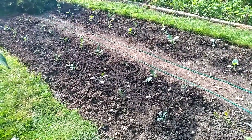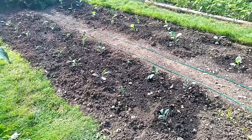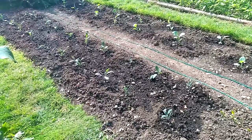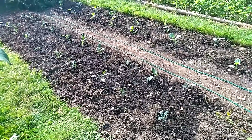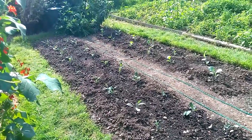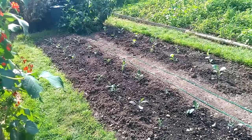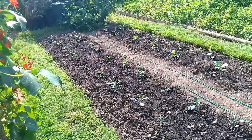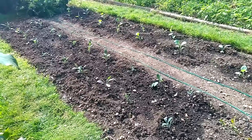These brassicas are all now in. The ones really close to us are the dazzling blue kale. Then on the left, we've got Cavolo Nero, in fact, Nero di Toscana. And then on the other side is our Portuguese cabbage. What I do want to do is just move that comfrey that's at the top of the screen. I want to lift that up so that it's not a hiding place for snails. But yes, all of these have been planted about 6 inches deep.